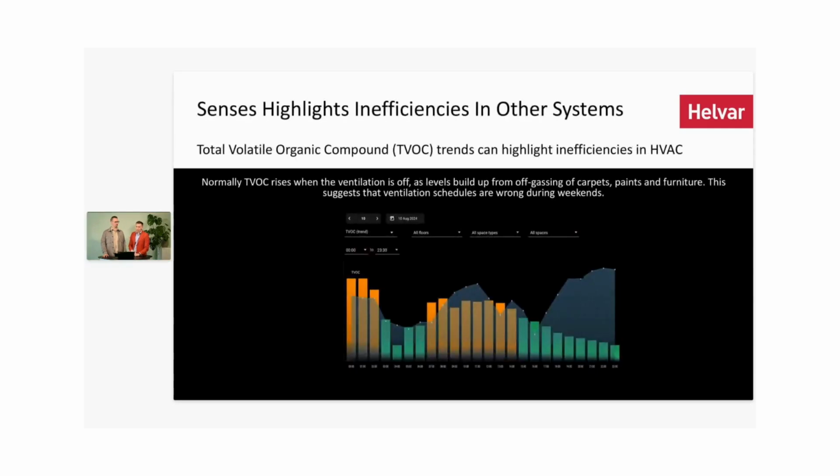The other example is with the HVAC schedules, and this is actually something we can see in almost all the sites where we have used Helvar Senses. And also in your site, there have already been optimizations done for the HVAC. For example, in this picture, we have a weekend day, I think it's Saturday, and while there is no one there, we can see that the ventilation has still been on during the early morning hours as well as during the evening. So during the weekends, we would typically just allow the TVOC to be at a higher level, because if there is no one there, we do not need to make the air clean yet for the people who would come to work there.